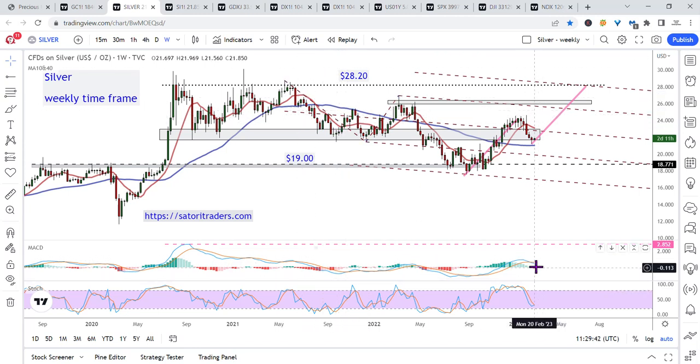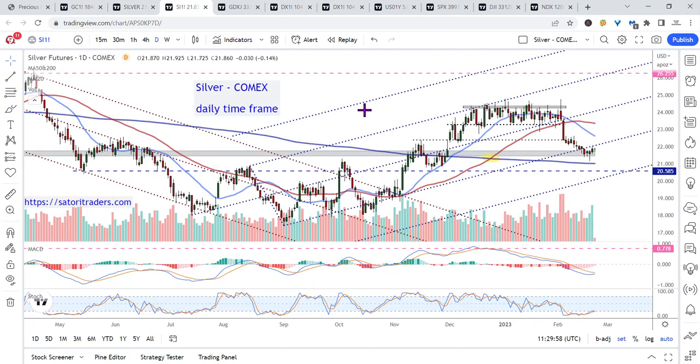So MACD still in bull mode, suggesting that primary trend is to the upside. Got lots of room before we become overbought in MACD. Energy very low, but appears to be turning upwards.